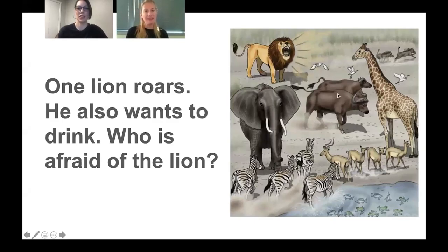Miss Sasha, who do you think is afraid of the lion? I predict, and predicting means that I'm going to make a guess, but I'm going to base it off of the picture. I think the warthogs are afraid of the lion. Do you have a prediction, Miss Devon? I think the impalas are afraid of the lion. Impalas remind me of deer, and we have deer around here in Idaho. They get scared pretty easily. So I think they're afraid of the lion too.